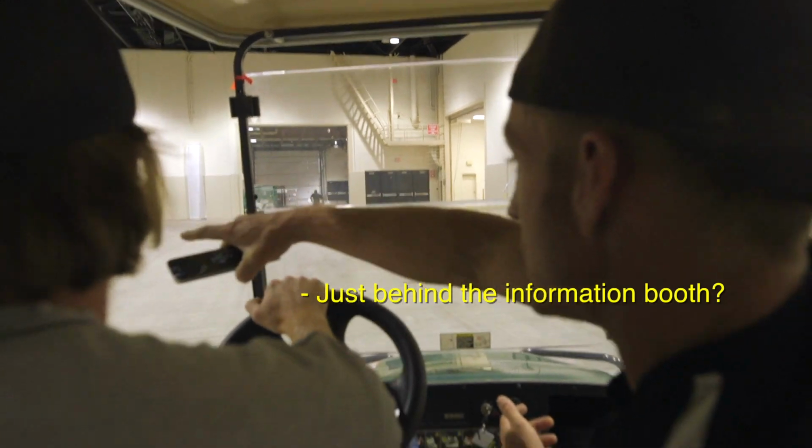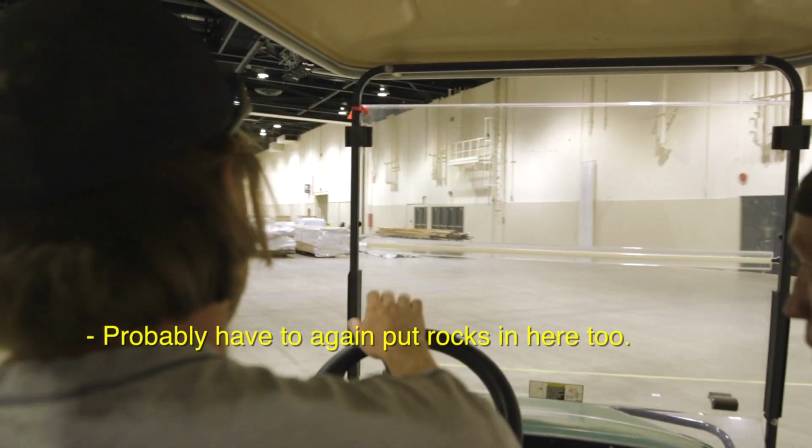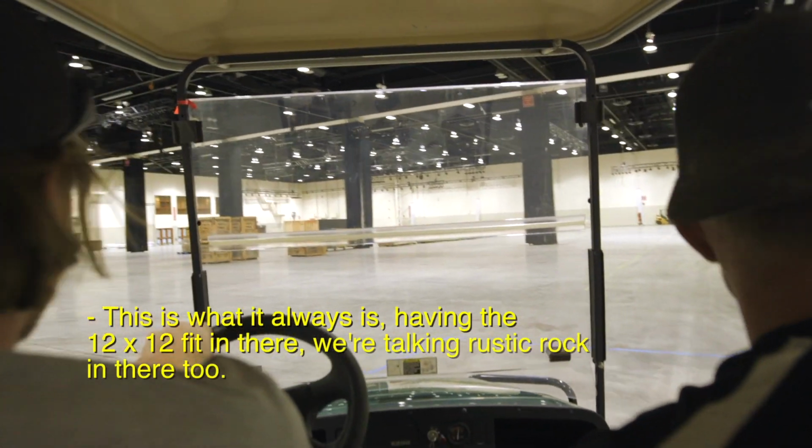That's where we'll start, the main 80 corner, just behind the information booth. Yeah, okay. Probably have to again put rocks in here too. Yeah, this is what it always is. And a 12 by 12 fit in there. We're talking rustic rock in there.